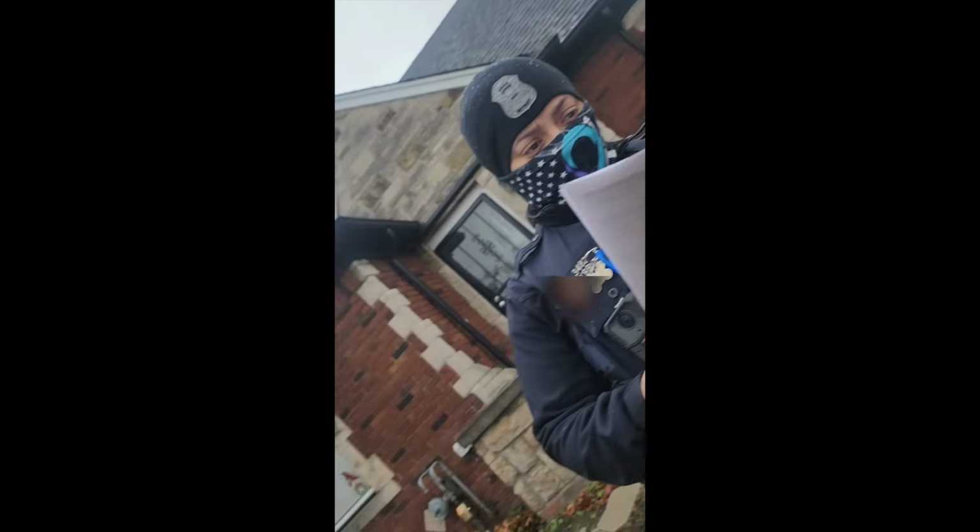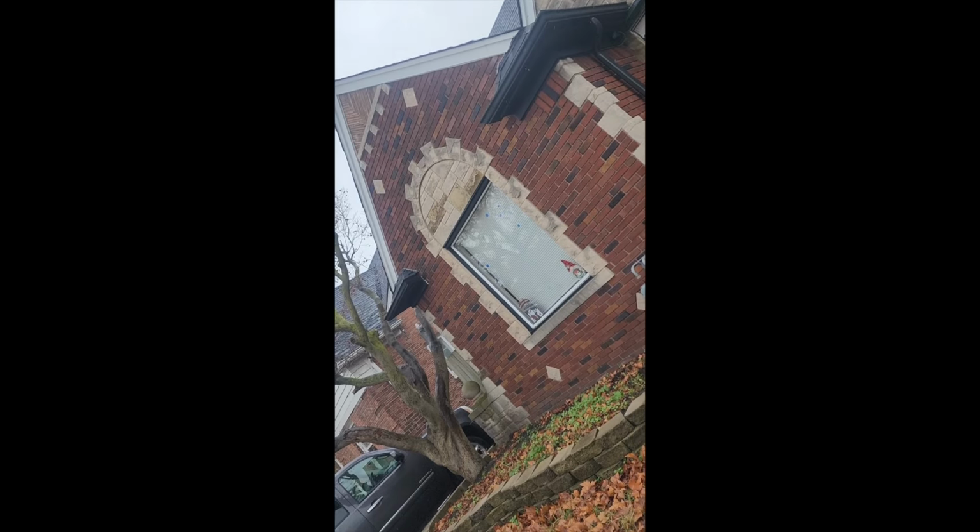This lady is squatting in my house. The house is listed for sale. The only reason I even found out is because the appraiser told me when he came over to appraise the house. He's like, well, somebody is living in the house. I'm like, no, it's not. The house is completely empty. He said, you better get over here. I got over here, and she's put furniture and everything in the house.